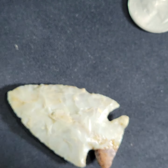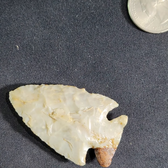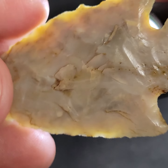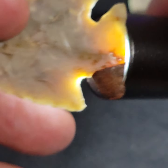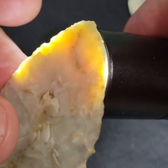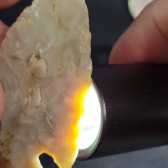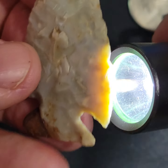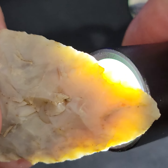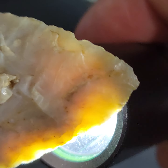I don't know if it's translucent. I should have a light over here somewhere. Oh. So yeah, the edges. I don't know if that tells you something about the stone or not. I'm not a geologist. What do you want from me? But wow, look at that. You can actually see the veins in it.